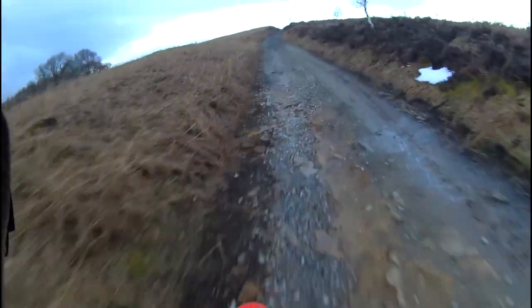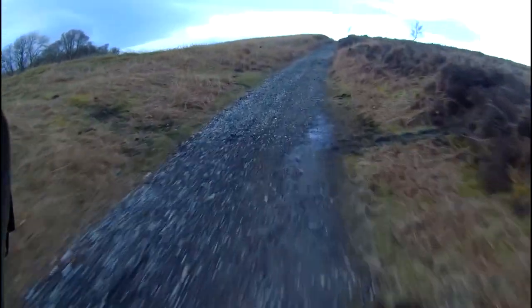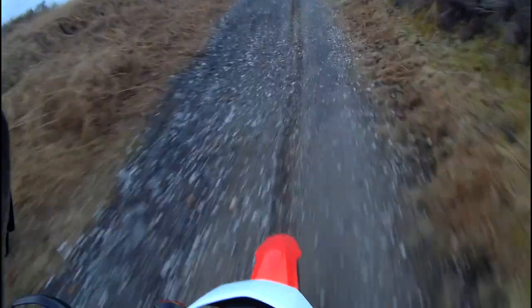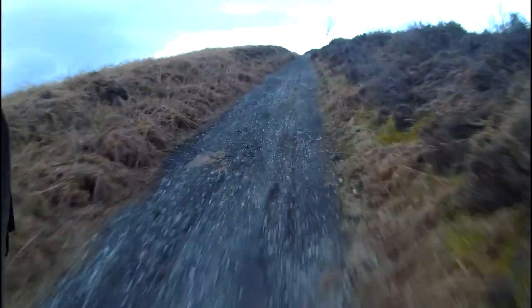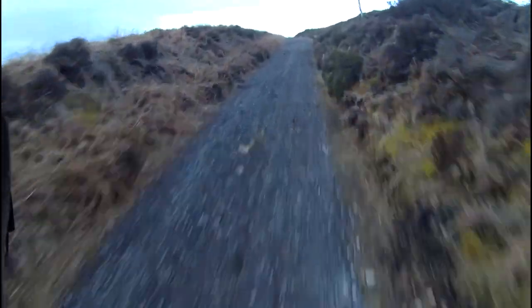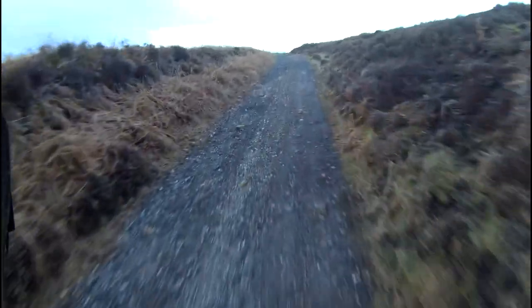Ah, snowdrift. Somebody else has been doing two bikes up here. Probably up, not down.